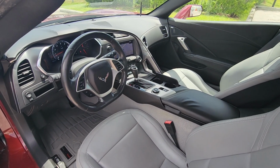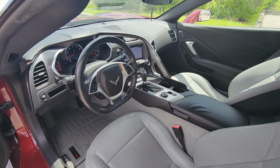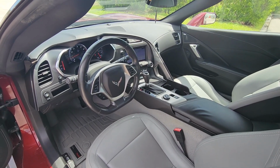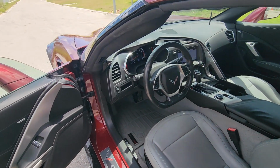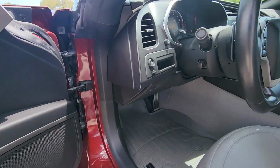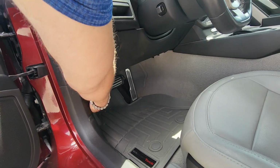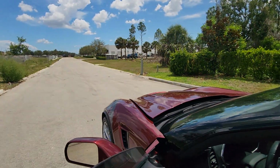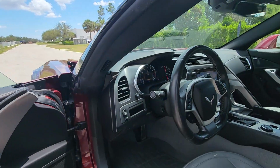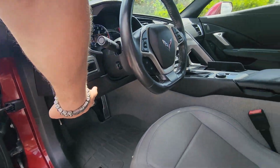It's got different modes for driving styles. It's got sport, touring, and track. Believe me, when you turn that track mode on, boy, that is fun, fun, fun. Pop the hood for you, and I'll pop the trunk so you can see the trunk as well.